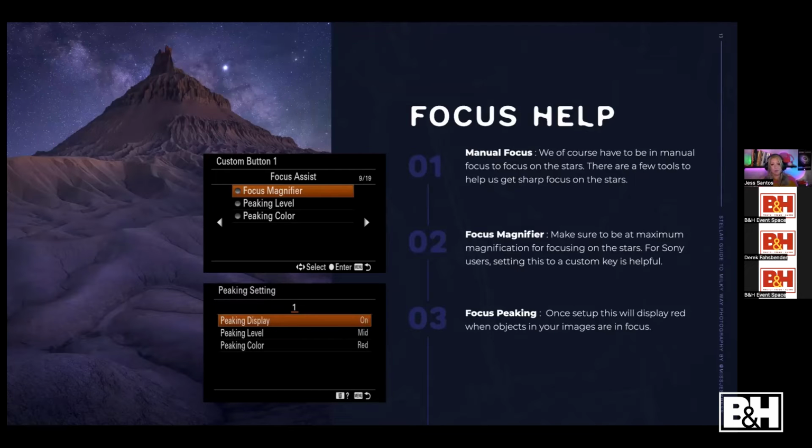If you have trouble finding a bright star, make sure to turn your manual focus to infinity. Even though it might not be in focus, it'll get closer. So if the stars are too out of focus, you won't even see them. So we want to get as close to infinity as we can and then dial it in from there.